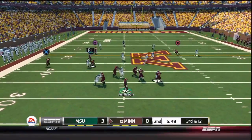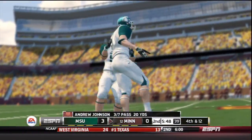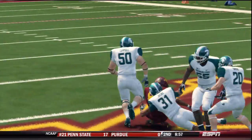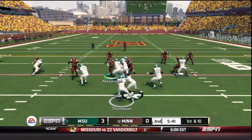3rd down and long for Andrew Johnson, looking to the middle, and Doug Duckett can't make the reception. There were wide open receivers left, trying to get this to the reliable receiver Doug Duckett, and he almost had it. A low-scoring game thus far as Michigan State ball.